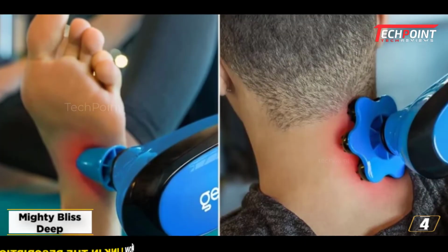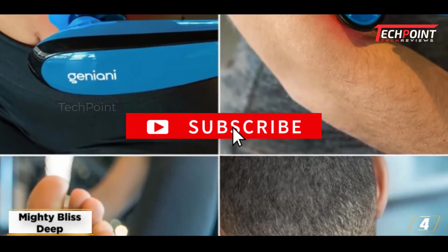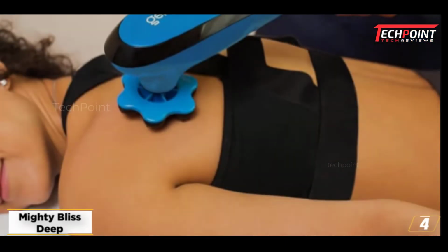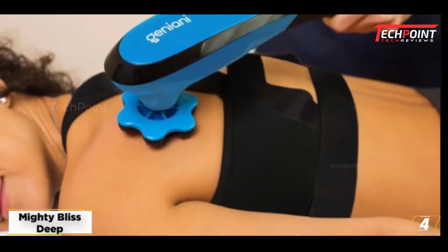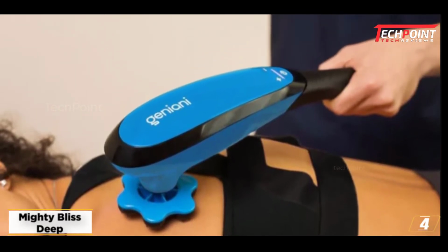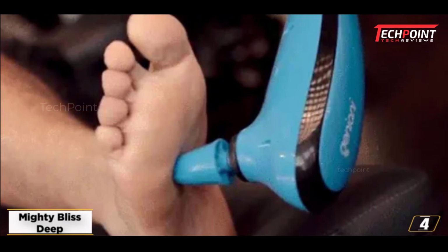The percussive massage provided by the Mighty Bliss isn't all that powerful because of its small amplitude and very low stall-force threshold. It's unlikely that the gun could have any genuine therapeutic effects on bigger muscular tissues like the quadriceps, glutes, or even the calves, even if the feeling could be pleasant.